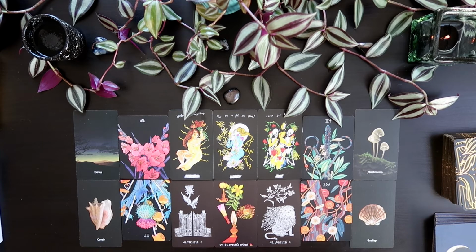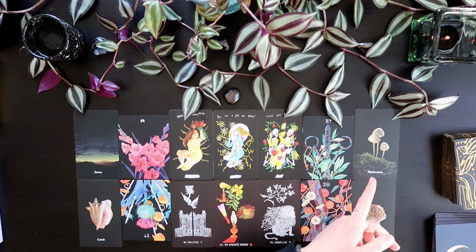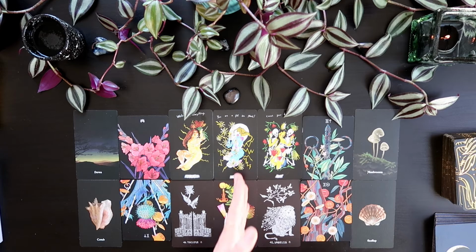So you are on your way out. I think this has been a very scary time for you, but look at all these messages you have of light. These mushrooms are kind of bioluminescent. You have the sun, the star, and then dawn. So I think that's really beautiful.